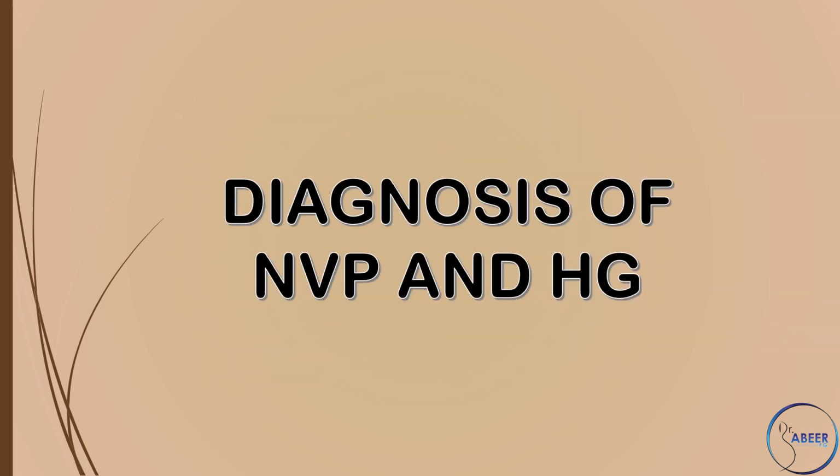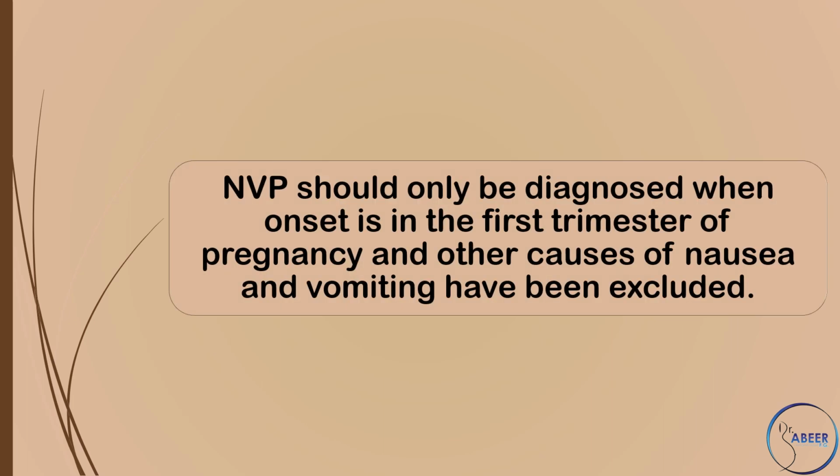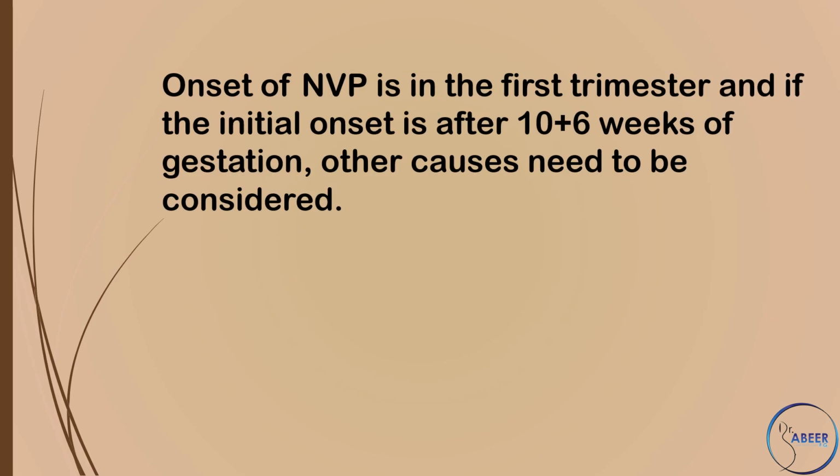Diagnosis of nausea and vomiting of pregnancy and hyperemesis gravidarum. How is NVP diagnosed? NVP should only be diagnosed when onset is in the first trimester of pregnancy and other causes of nausea and vomiting have been excluded. Onset of nausea and vomiting of pregnancy is in the first trimester, and if the initial onset is after 10 plus 6 weeks of gestation, other causes need to be considered.